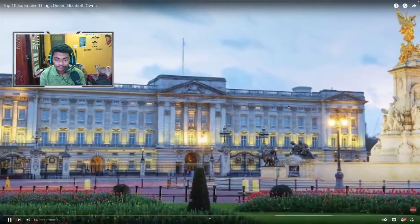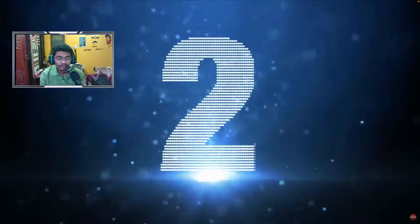On top of that, as low millions, maybe right around $30 million. The Queen claims Buckingham Palace at $3 billion, as well as Kensington Palace, Holyrood House, Windsor Castle, St James's Palace, Clarence House, and many more smaller residences. Bringing it up at number 2, we have the Crown Jewels.